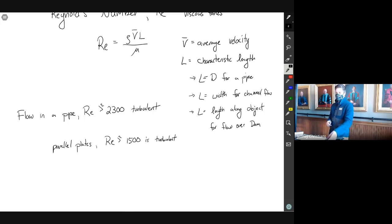So we'll talk a lot more about the Reynolds number. We'll talk a lot more about turbulence, and we'll jump into that next time.